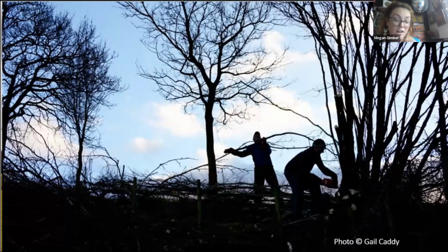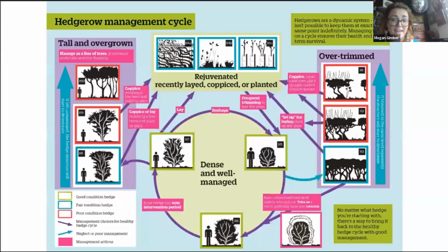And because, you know, largely our trimming practices have meant that we've actually established fewer in more recent decades as well. So we do really need to be looking at how many hedgerow trees we've got and trying to improve them. So if you put all of that together, you get this, which is the hedgerow management cycle.